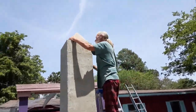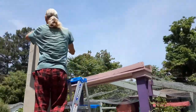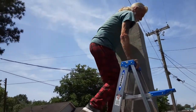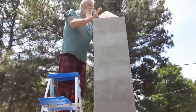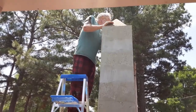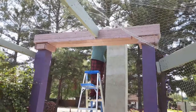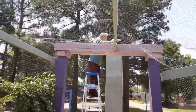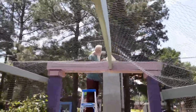Will the symbols be on all four sides? No, just three. Yeah. Leaves room for future possibilities. Yeah. So our arbor dolmen is 9 feet. Yeah. And so you can see just how much taller that is compared.